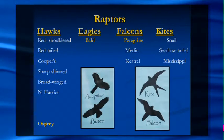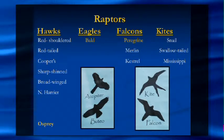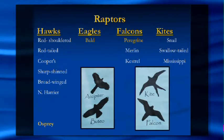Let's switch gears, though, to the raptors, because there's also a number of different species here. And for the most part, with a little bit of study, you can differentiate them based on plumage or size or the length of the tail or one thing or another.